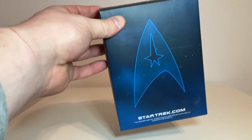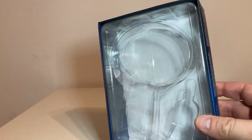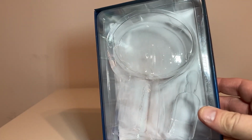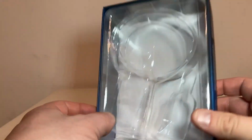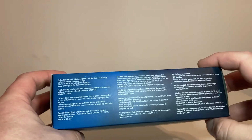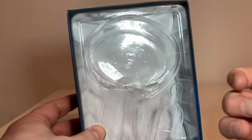So let's start off with the box. Now, I think this is actually the box for the U.S.S. Firebrand, or one of the other Wolf 359 ships. But all the Eaglemoss boxes from a few years ago look the same. I think only recently, before they closed, they changed them up a bit. So we'll just take a look. I just grabbed a random one. This thing is the box for the Enterprise C.